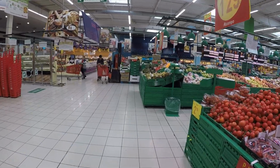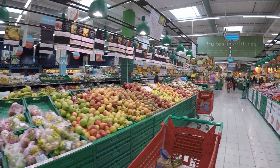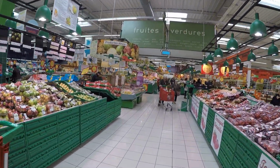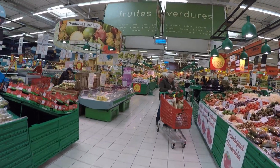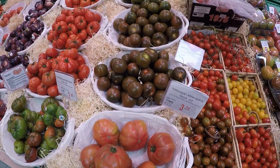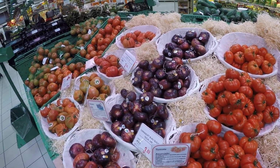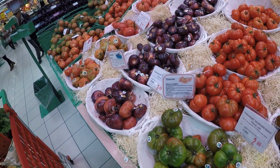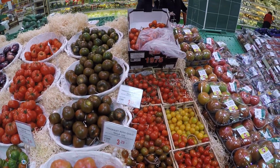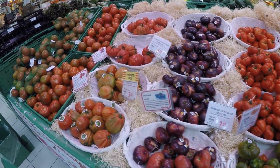So right there, I mean, if you like fresh salads and a variety of different kinds of vegetables, you have every single choice available to you here. I mean, look at those green and black tomatoes. I love those things. Those purple tomatoes I tried, I thought they would be purple inside, but they're not. They're just red inside, so kind of defeats the purpose. But anyway, any kind of tomato you want is here.